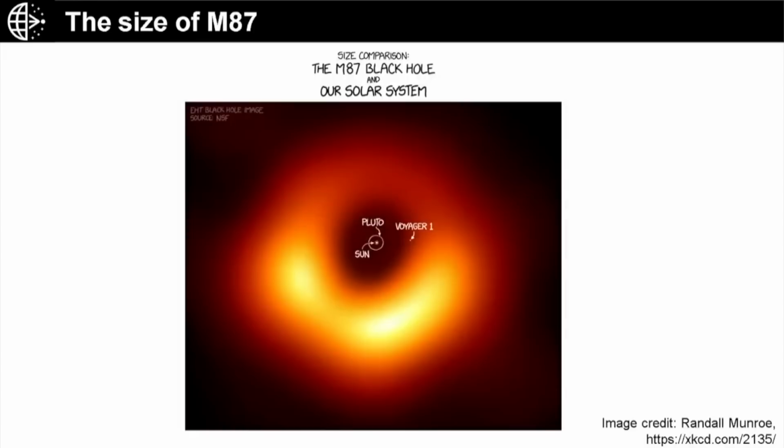I just really love this XKCD comic that came out the day after our announcement because it really put things into perspective. I think we throw out numbers all the time, but really this image was the first to give me, at least, the actual perspective of how big this black hole is, as big as the solar system, much bigger than the orbit of Pluto. Like I said, one of the biggest black holes known. So next I'm going to turn it to Roman to talk about the theoretical interpretation of this image.